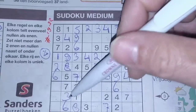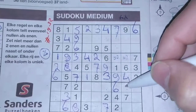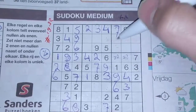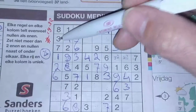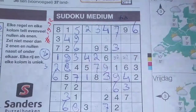3 in this row, 3 in the row above, so in that row only 2 places for the 3 should be here or there. We see there a 3, no 3 there, 3 should be there. 3 in the last column, 3 in the column next, so in that column the only 2 places for the 3 should be here or there. We see there a 3, no 3 there, 3 should be there. And all the 3's are used, I can see, yes.